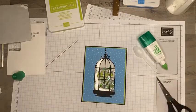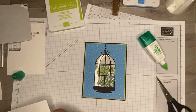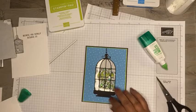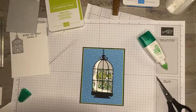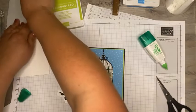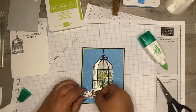So let's see here. Get my spoon out of the way. All right. Now for the sentiment. I've added some dimensionals here. And I used the black again, and I'm going to stick that right on there.